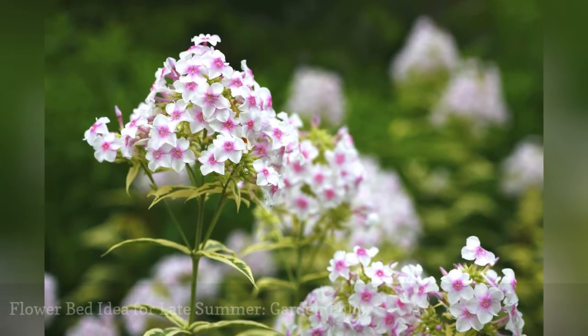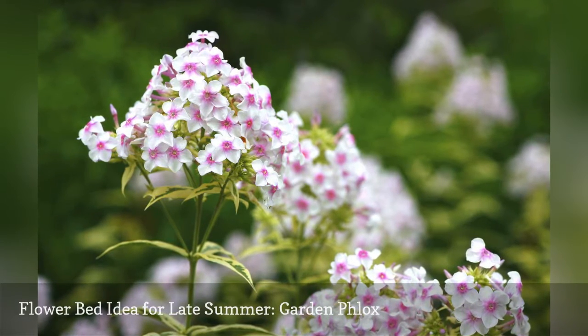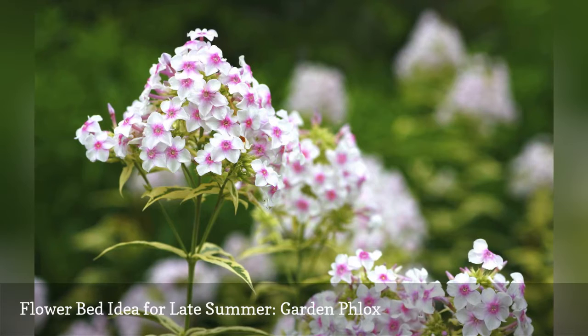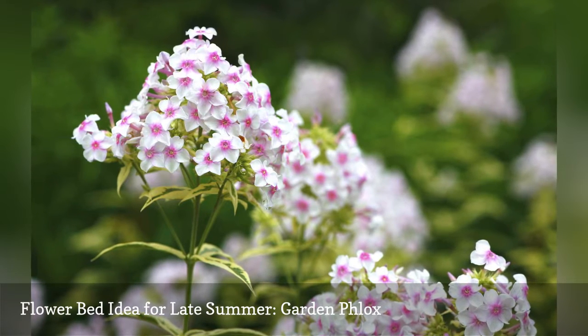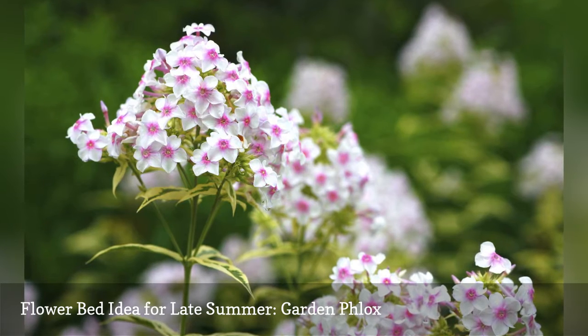Late summer is when the floral baton is handed to some of the old standbys, including garden phlox or tall phlox, Phlox paniculata. Something of an oddity is the Nora Leigh cultivar, which bears both variegated leaves and bicolored flowers.